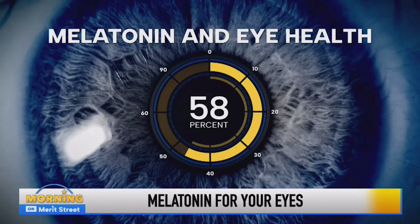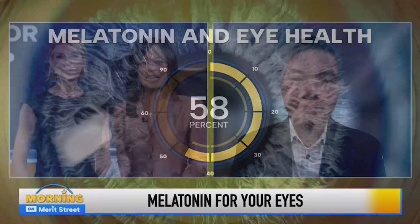That's a big number. Yes. It also found the findings were consistent among age groups, meaning melatonin could benefit older people with a higher risk of losing their vision. All right, so now we've got that out of the way. Let's talk more about this because a lot of people are probably really excited to hear this.